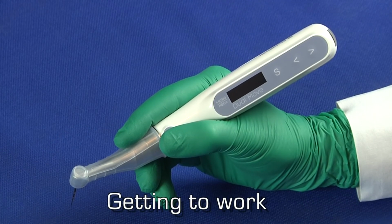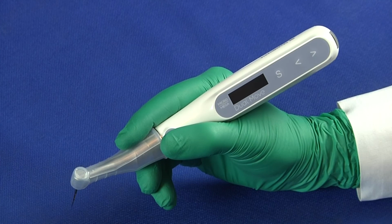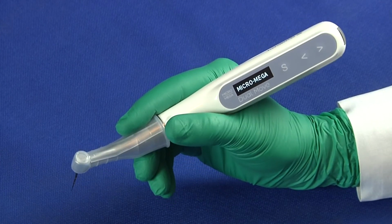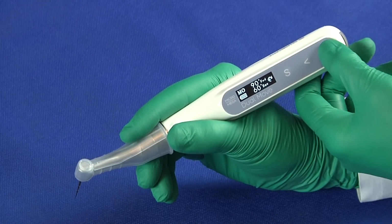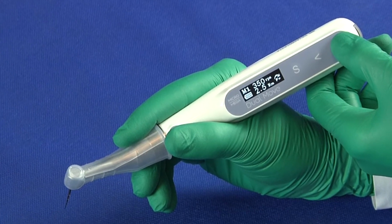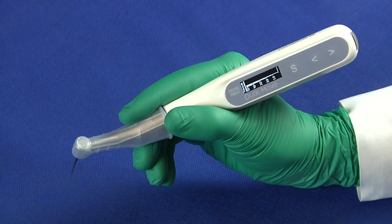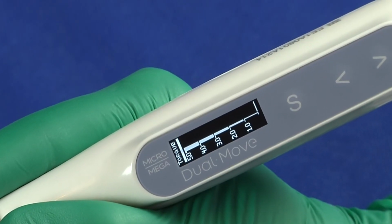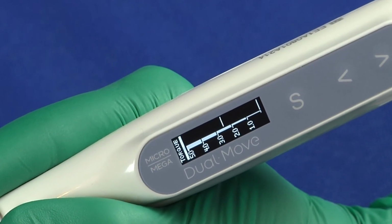To start shaping, put the silicon cover onto the contra angle. Insert a file. Press the main switch to turn on. Select the preset memory program with the minus and plus keys, for instance, M1. Push the main button to start the rotation. Instantaneous torque is displayed on the screen during use. A flashing marker indicates the value of the auto-reverse torque you have specified in this program.